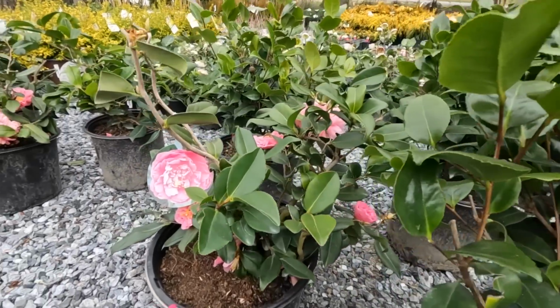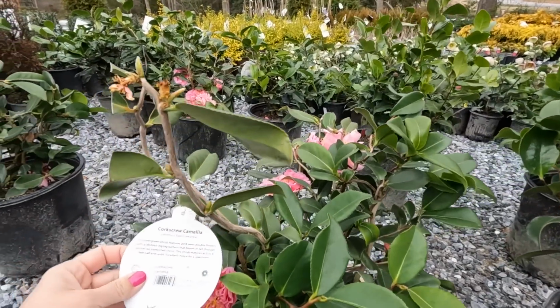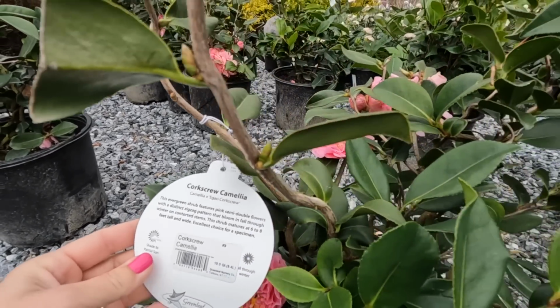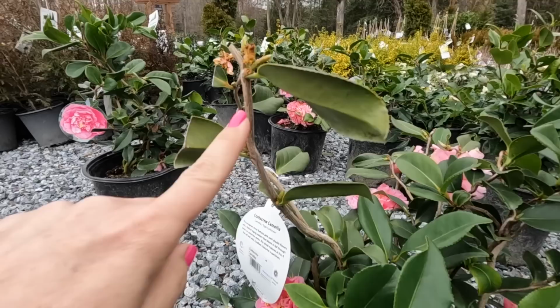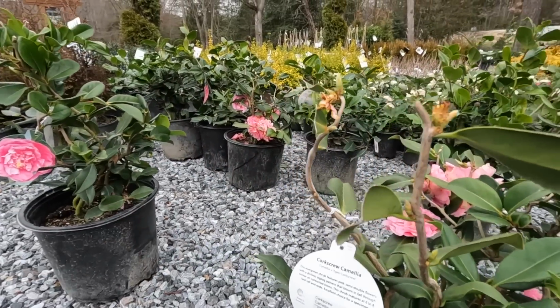And then this is a really fun one. It's called corkscrew camellia. So it's a contorted camellia. Obviously has beautiful double pink blooms on it. But if you notice the stems, they're not straight. Now this one's not highly contorted. There are a couple over there that have some really funk to them. But as it grows, it will twist and turn.